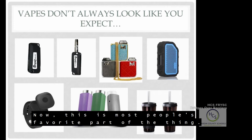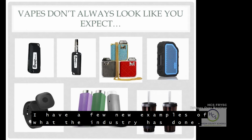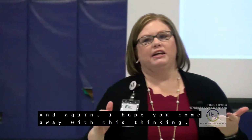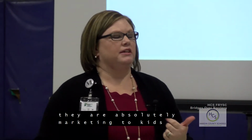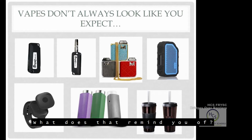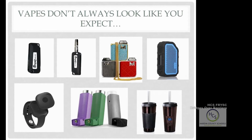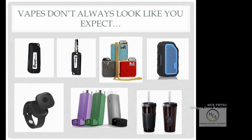Now this is most people's favorite part of the thing. I have a few new examples of what the industry has done. And again, I hope you come away with this thinking they are not marketing to adults, they are absolutely marketing to kids. Because now vapes do not look like vapes. What does that remind you of? Looks like a key fob, right? It's a vape.